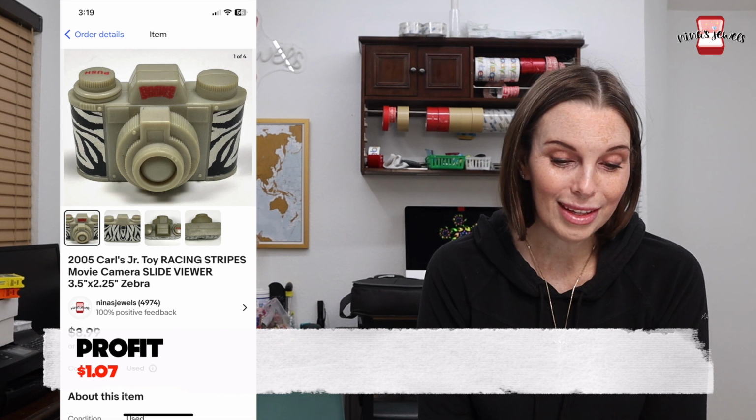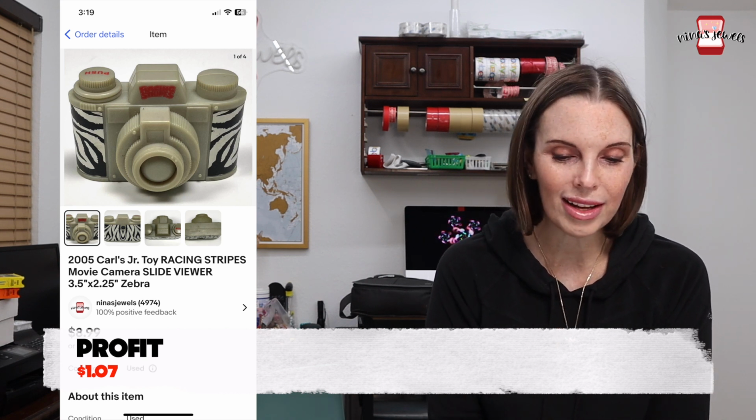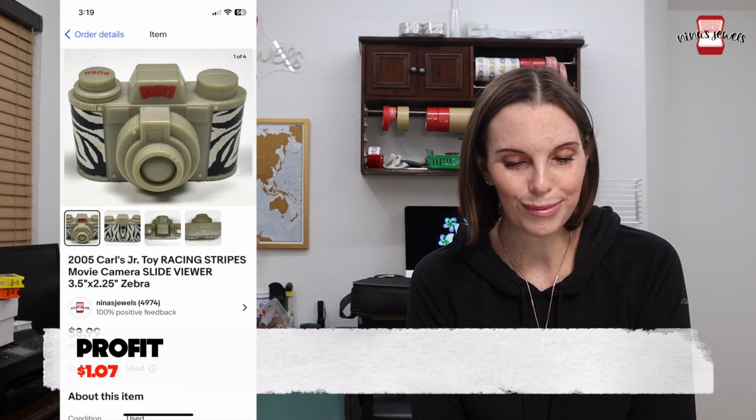So I decided to list it because our cost was very low. It was just 22 cents per item on that box. And this ultimately sold for $7.18. So I'll take it.